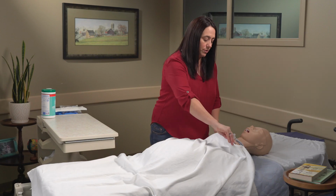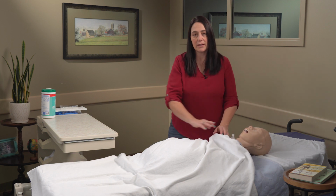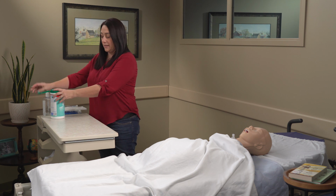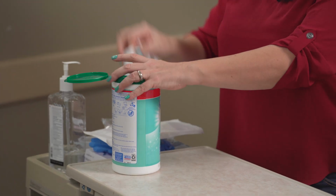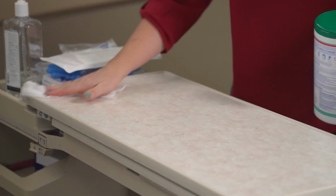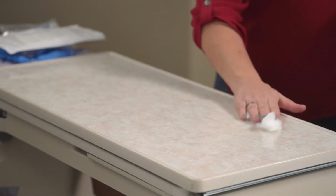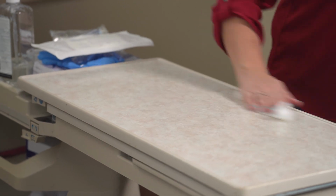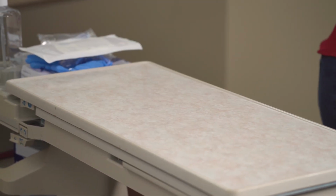I'm going to make sure that I have access to the tracheostomy, that there's nothing in my way. And I'm going to go ahead and cleanse my surface before I get all my supplies out so that I'm working with a clean surface. So I want to be doing good friction as I'm rubbing that area to get that cleaner into the surface, to get all the bacteria off. And then I want to allow for that to dry before I put all my supplies out so that it's ready to go.